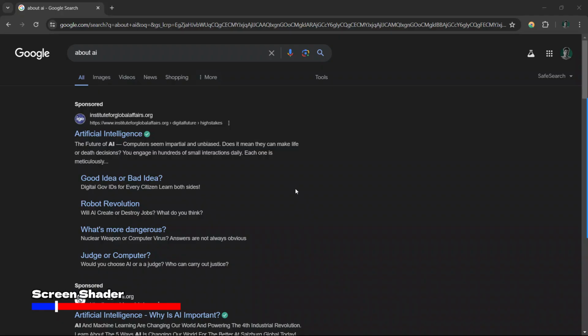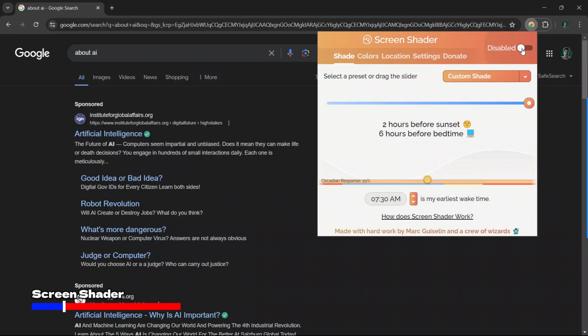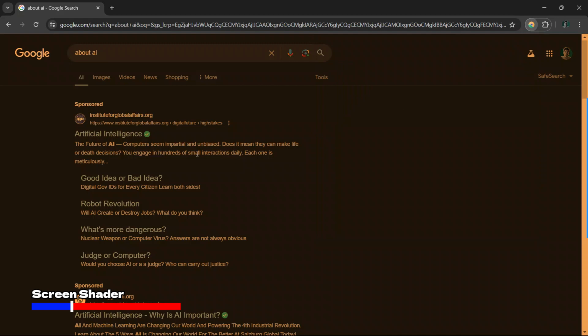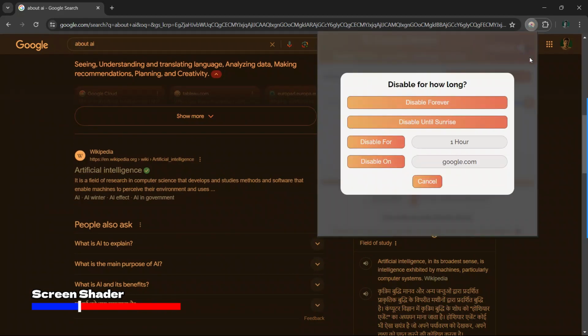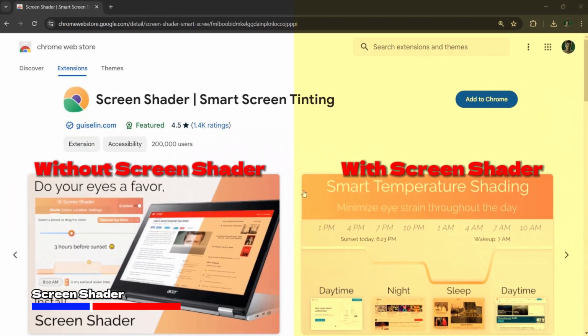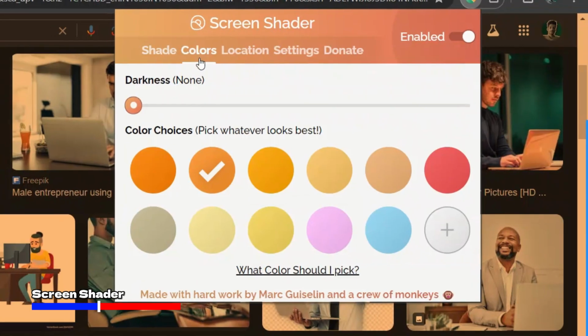This is what a typical blue light screen looks like on our devices. But watch what happens when I enable ScreenShader. Wow, what a difference! That warm amber tint is so much easier on the eyes. Let's flip it on and off again. Blue light, amber tint. I don't know about you, but that amber hue feels incredibly soothing compared to the harsh blue glare. Now the best part about ScreenShader is you can fully customize the color and intensity.